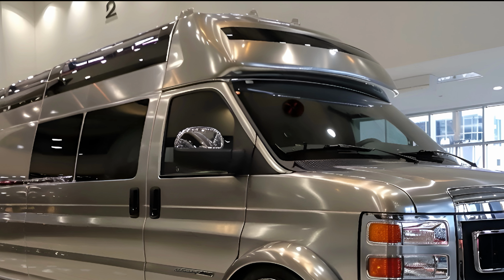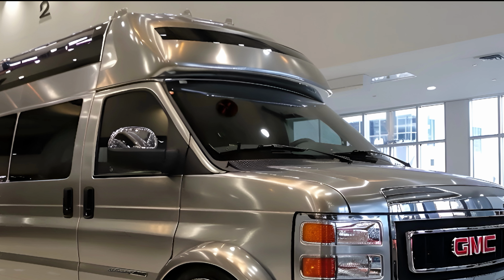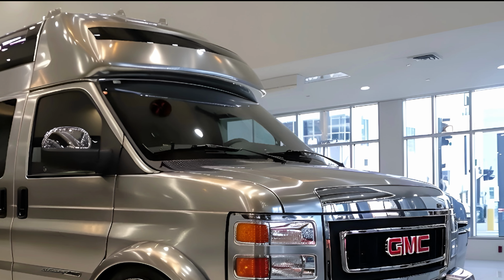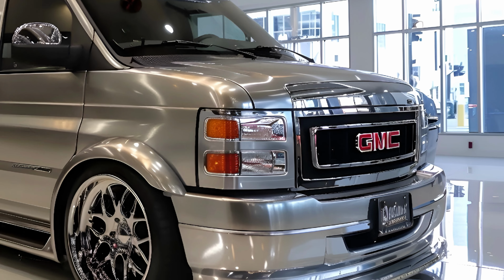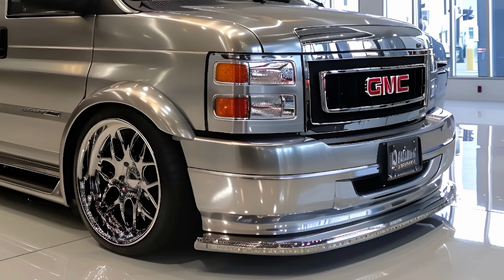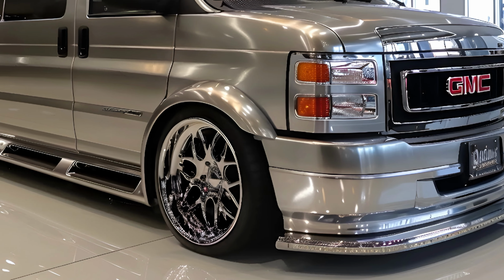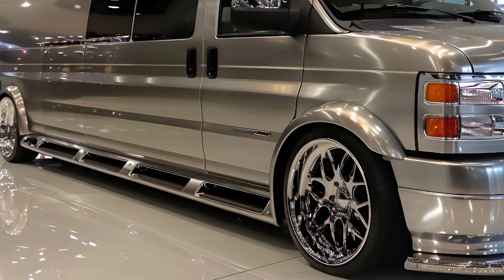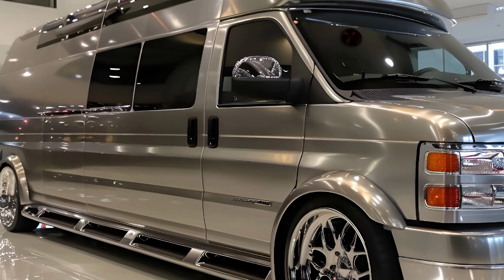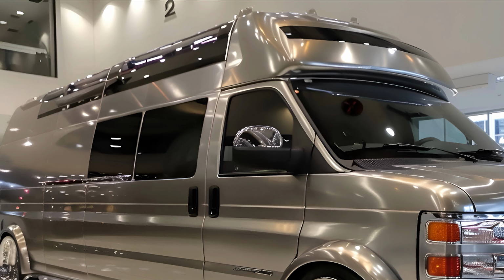Under the hood, the 2026 Savana Explorer carries a robust 6.6-liter V8 Duramax diesel engine, delivering smooth yet powerful torque, ensuring effortless cruising even when fully loaded. GMC has refined the suspension for an ultra-smooth ride, reducing cabin vibrations and road noise dramatically.